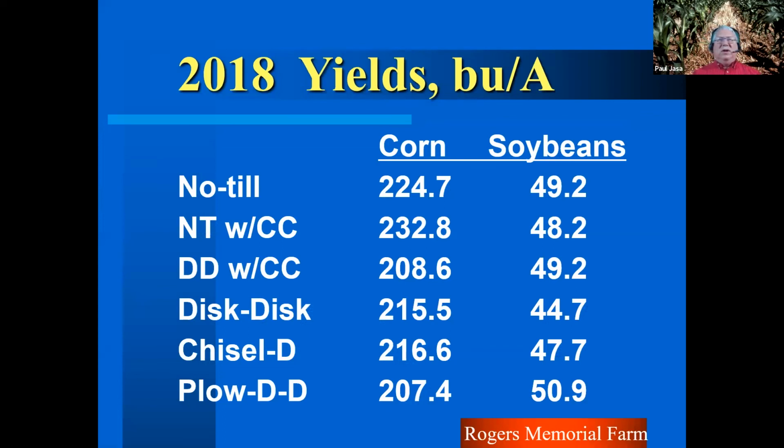2018 was a pretty good corn year. Again, this is dryland, southeast Nebraska. And my no-till 224, no-till with cover crop, 232. Now I picked up 8 bushels because of that cover crop. Now I'm starting to feed that soil biology and it's starting to become a more responsive system.